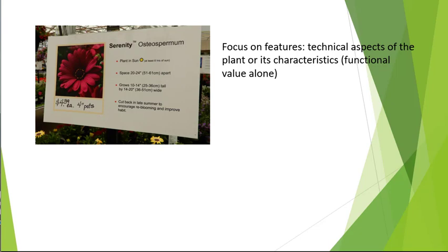Something else to think about is the signage. And when we focus on features, which really are the technical aspects or the functional value, we focus on things that we know a lot about.